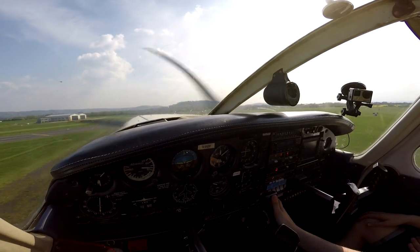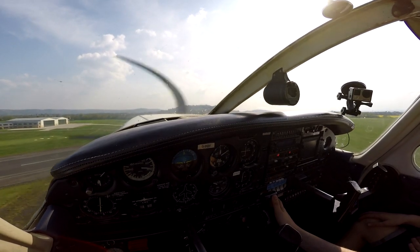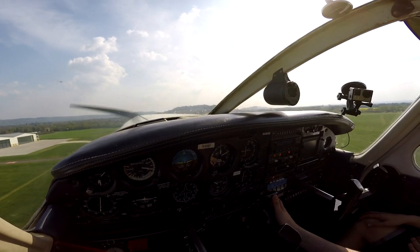Aeros 594, runway 18, clear touch and go, wind 160 at 9. Clear touch and go, runway 18, Aeros 594.